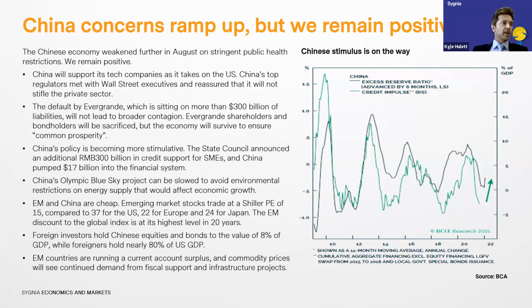And we can see that already happening with Chinese policy. So China in July reduced the reserve ratio requirement. The chart on the right here shows the black line, which has ticked up, that's excess reserve ratio, and the green line, which is the credit impulse that's likely to follow. And when the credit impulse follows, the economy follows, and commodity demand follows. The falling of this green line is one of the reasons we've been underweight equities over the last 6 months. One of the reasons we've been concerned about the rand, in particular in the short term, and commodities mostly in the short term, and we have seen that happen.